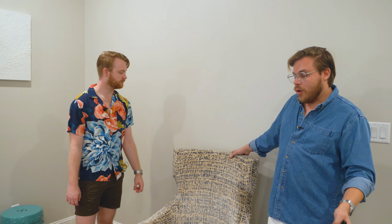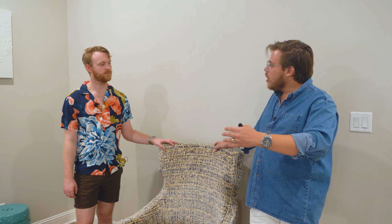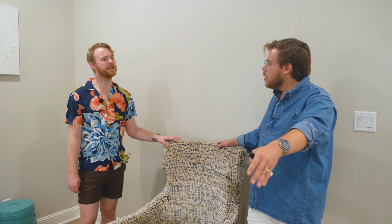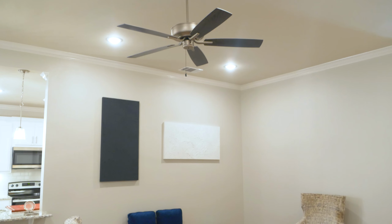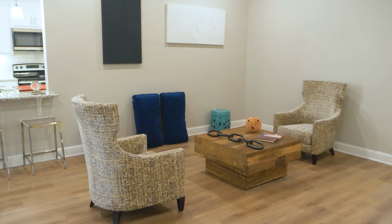We're also waiting for a rug to get here. It's going to be more of a green-blue, primarily green. It's going to be a little more ornate in design because a lot of what we have in here is very solid in the way of pattern. Solid white, solid black, solid blues. Having a more ornate surface on the bottom will really help brighten up the room, but also give it more depth.